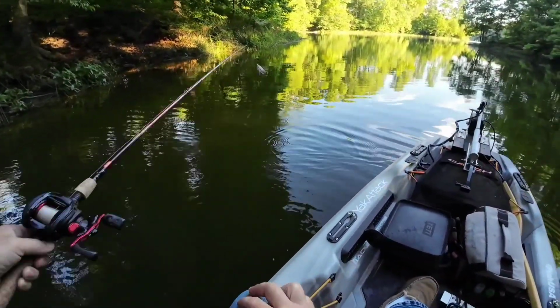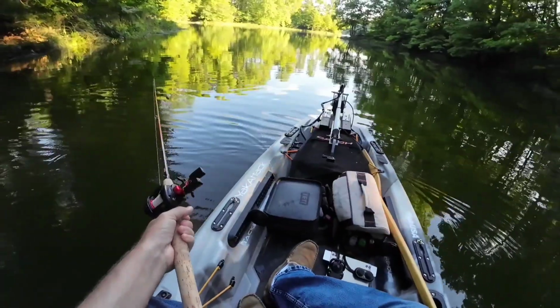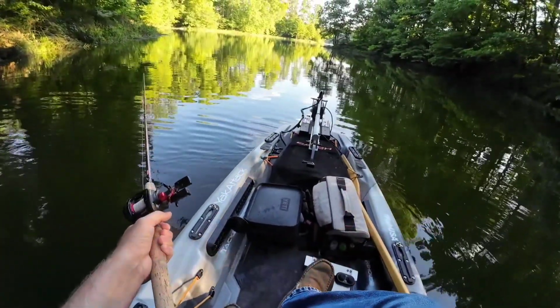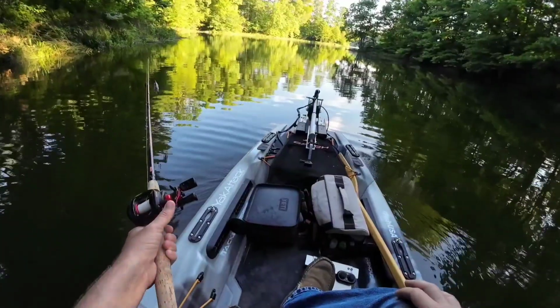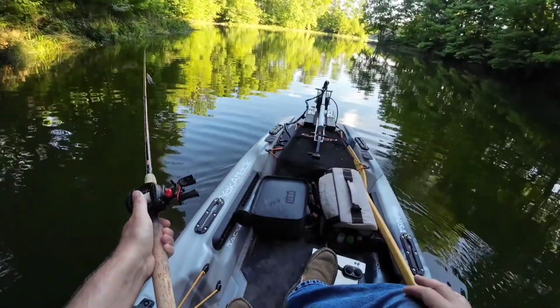Usually you find them around pretty much anywhere you find bluegill. A lot of times you'll find them around wood. If you fish like the lakes that I normally fish, you'll find them around cypress knees and brush and stuff like that.